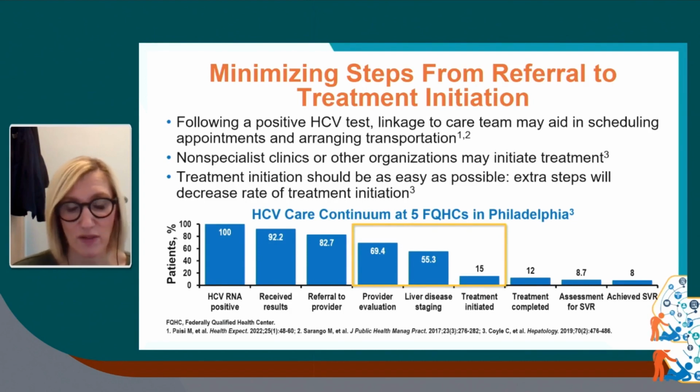So here it's 5 federally qualified health centers in Philadelphia. Then you want to make sure that you're getting the results of that test. Knowledge is power. And once people know their status, then they can go ahead and pursue treatment. You want to make sure that you're referring individuals to somebody who is able to treat, which if you're in a federally qualified health center like I am, where we have treaters, then the distance to getting that care is not long, right? You're co-locating those services.